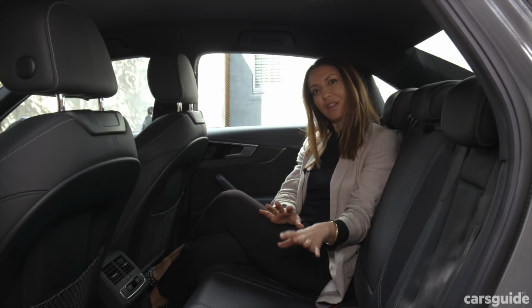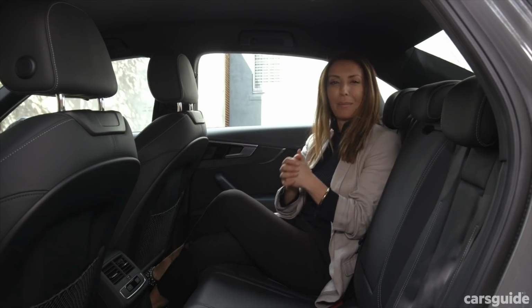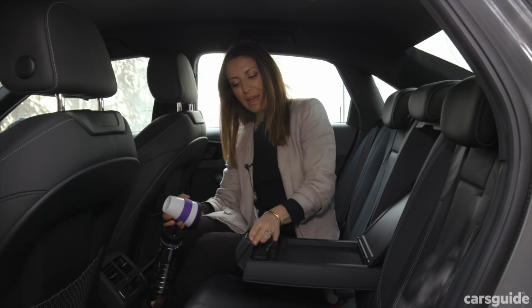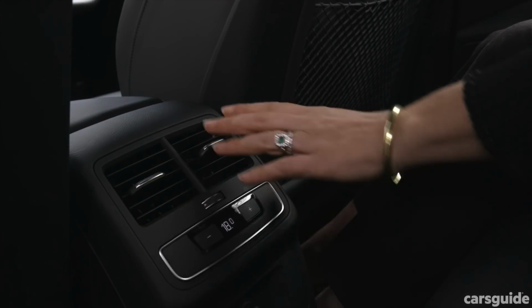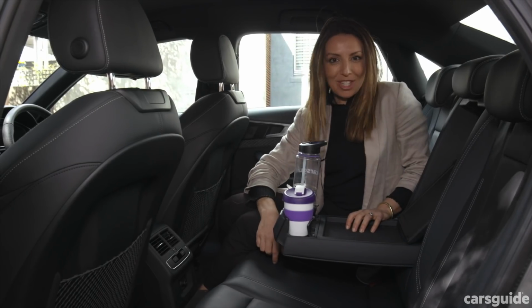You can also fit 3 children's seats across here. I did it with 2 boosters and a baby capsule. Rear passengers get this fab center armrest with a spot for an iPad, 2 very nifty cup holders. You'll also get your own climate control in the back seat, which my kids always appreciate.